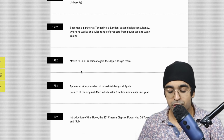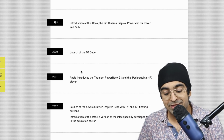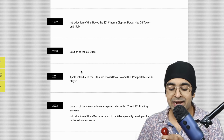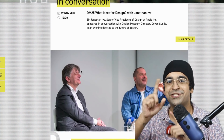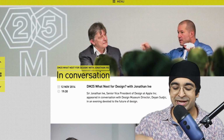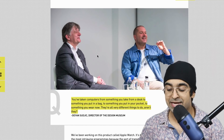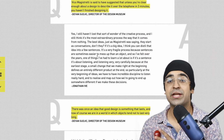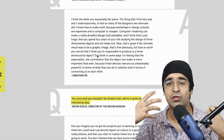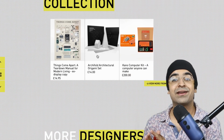And then you go on to, launch of the G4 Cube, Apple introducing the Titanium PowerBook, and he also has In Conversation. So again, just like Jony Vino, Jony Ive has also showcased his talks right here, what he says, all his quotes and everything else along those lines. This was such a treat to look at Jony Ive's little portfolio, even though it's not official, it's from another source. It was fun nevertheless.